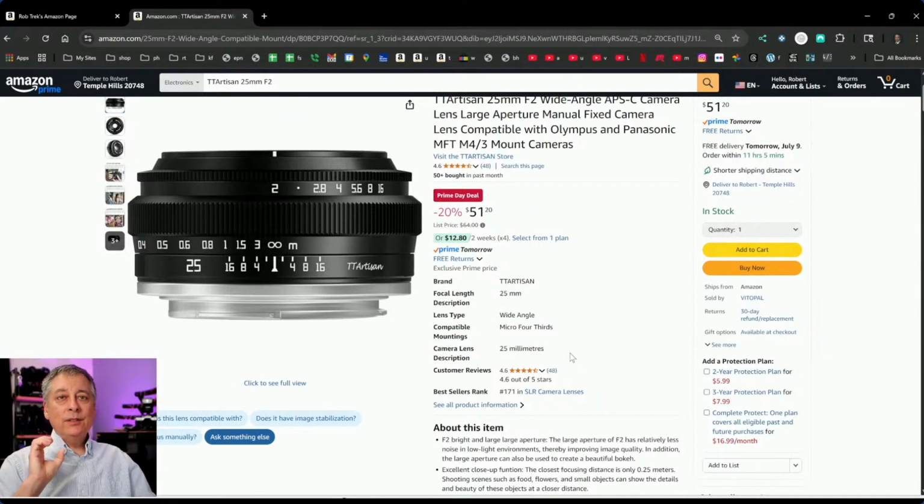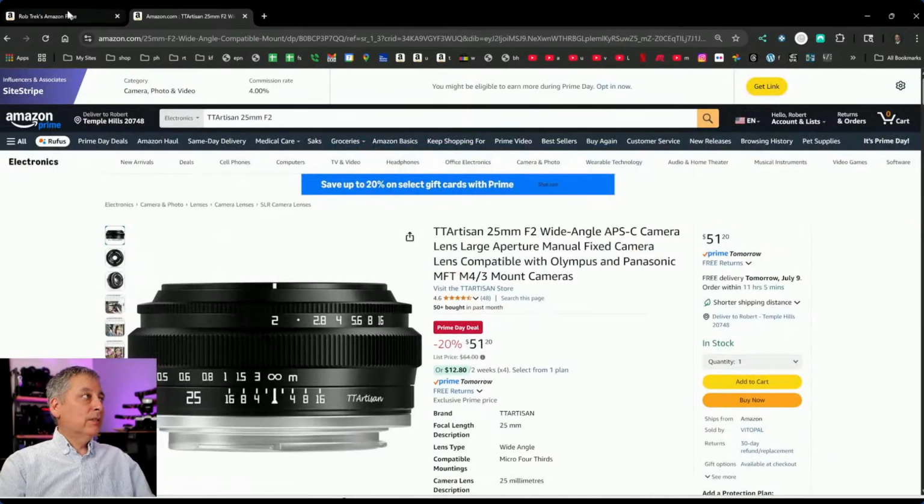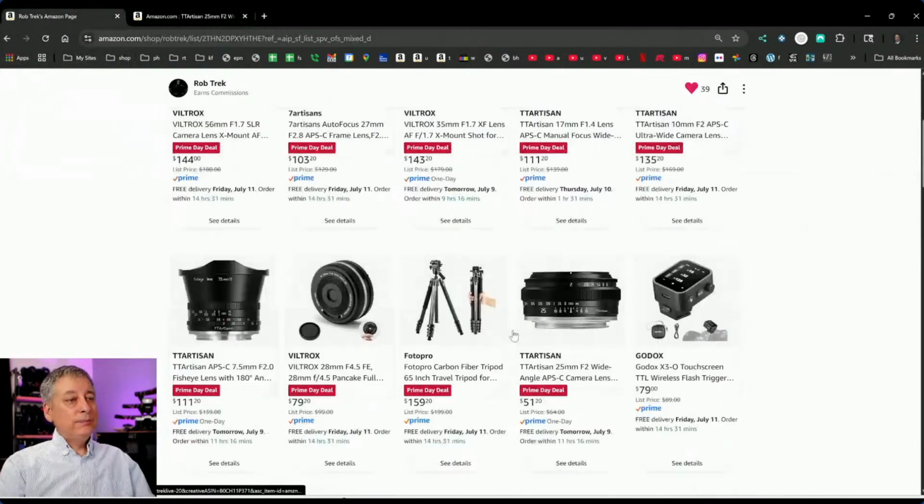And it's a pancake size, perfect for any micro four thirds camera, perfect for the Fuji X-T5, X-E4, all of the Fuji cameras, X-T3. I would use this on an X-T3 all day long. And then also really good on the Nikon ZFC, Z50. These kind of cameras, this is a perfect lens for. Really great focal length. On APS-C, again, you're going to be getting about 38 millimeter equivalent. So it'll be semi-wide angle on an APS-C. But yeah, it's a great lens. Manual focus, $51.